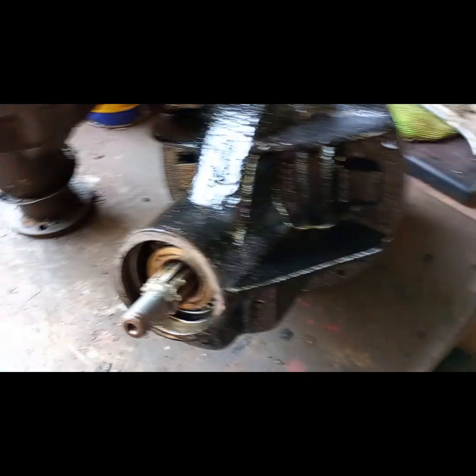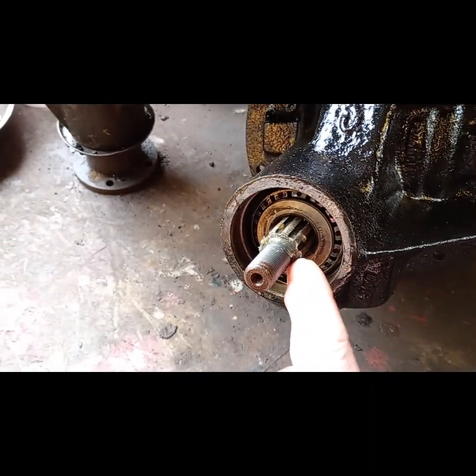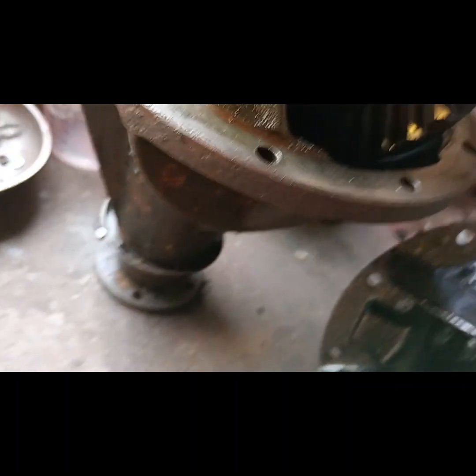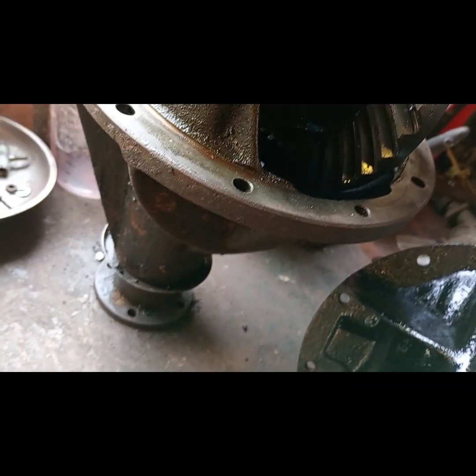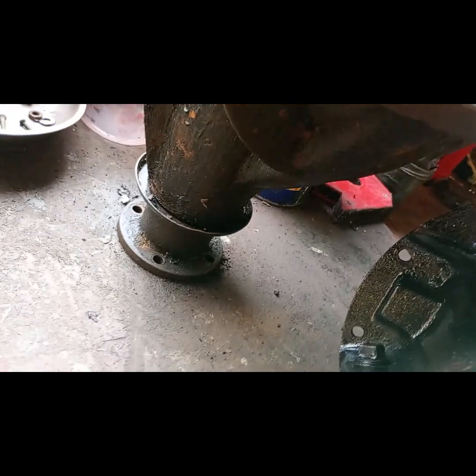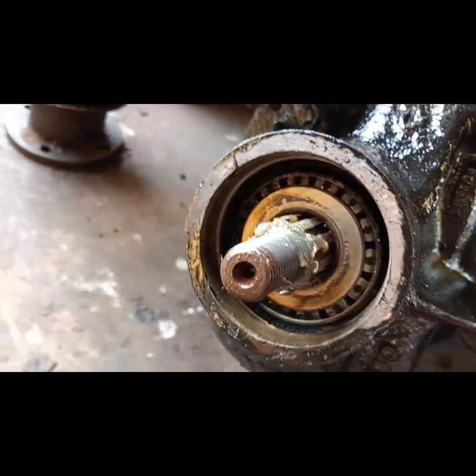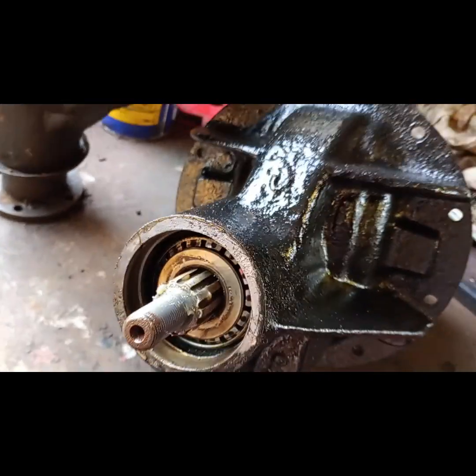There's a big gap there where it fits. So here's the diff, and I'm waiting for the new oil seal to go into there. That's the original diff. I have stripped and cleaned them. I've got a new oil seal I've fitted in there, but the 3.9 has a bigger oil seal, so I've had to order one specially, but I'm still waiting for that to come.